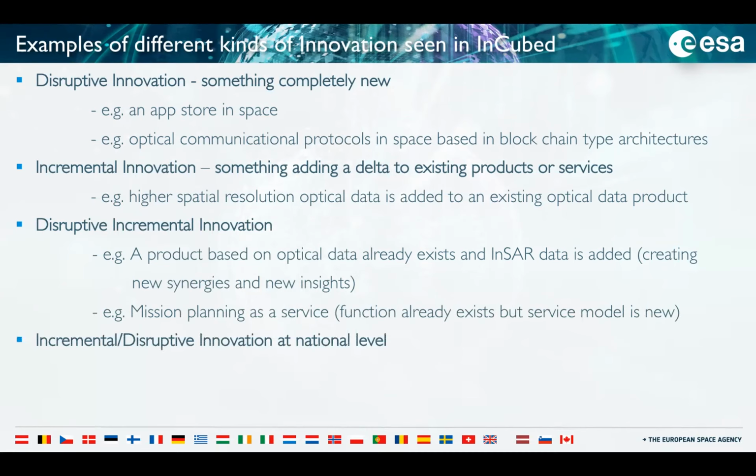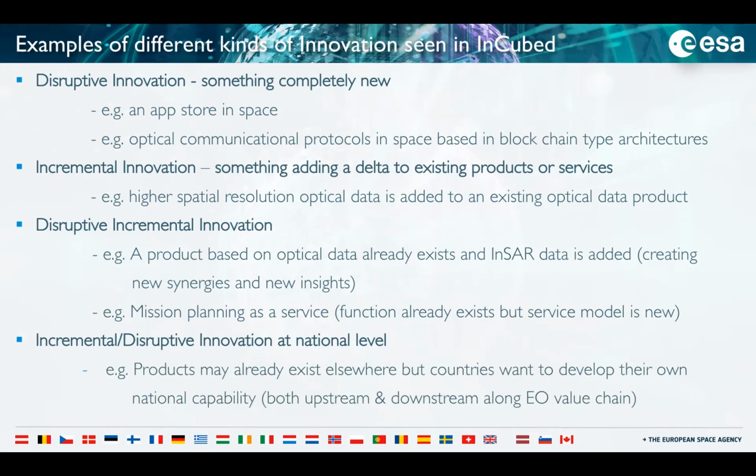And the last one is incremental disruptive innovation at national level. So for example, the product might exist already in a different country or in a different place, but particular countries want to develop their own national capabilities. And we've seen this both upstream and downstream. So this is not an exhaustive list, but it gives you a flavor of the different types of innovation that we see in InCubed.